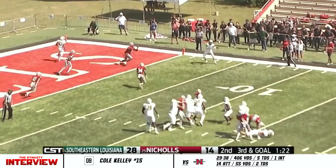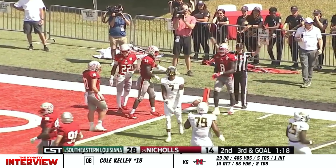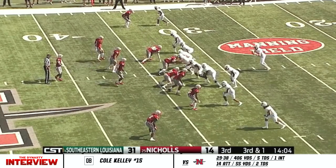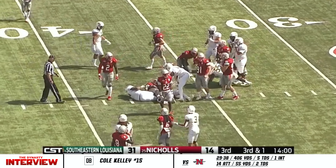Four-man rush. Kelley throwing, Carter into the end zone. Or do they say he's just shy? Probably just shy there, Jack. And down to the one. He just kind of lost his footing, I thought, there. 31 already today to start the third. They'll sneak it here on third down.